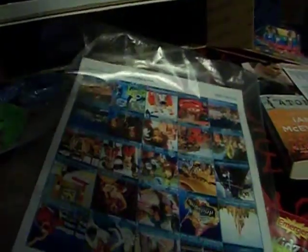Let's see what else we have in this bag. There's some Disney. I don't know if you can see it really well, but it's got the castle on it. These are like bumper stickers, and it has the Disney castle in the middle. Those are cool.